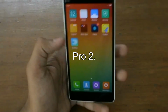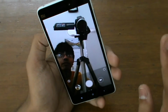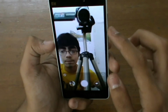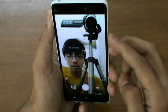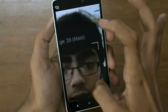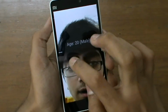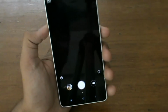So the second thing is the camera. We see that the camera is of a very good quality. Here I am with the 5 megapixel front camera, which also tells the age. Let me just take a screenshot of that, which also tells the age and the gender of the person. Let me just show you. Now here you can see I was speaking, and as my face was there, it told my age and the gender. Actually the age is wrong, but the gender is correct. So that's about the front camera.